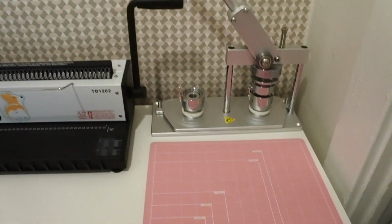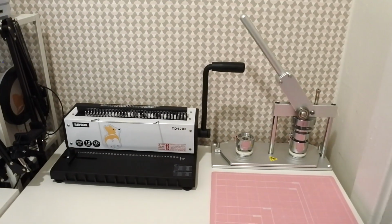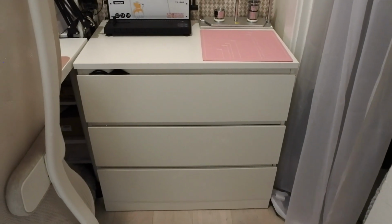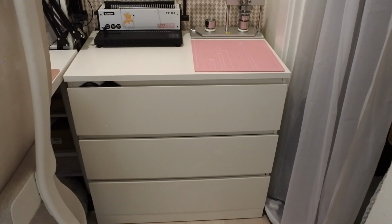Here I've got a self-cutting mat, a button maker, and then a wire binder for the planners I make. Underneath is just kind of like clothes, mostly just like sweatpants and that type of thing. Everything else goes in the closet.